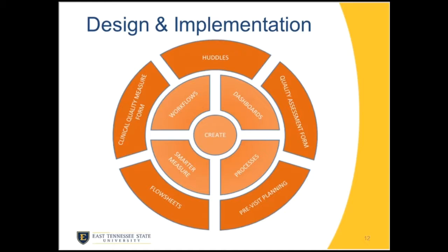So what we're looking at here, in the very center, you see the word create. We found that we really had to create a lot if we were going to see any movement in our quality scores. And as we move outward from the word create in this diagram, we needed to create workflows. We needed to create dashboards, new processes. We needed to create something that would identify a smarter measure, and we'll talk about what it means to have a smarter measure in just a moment.